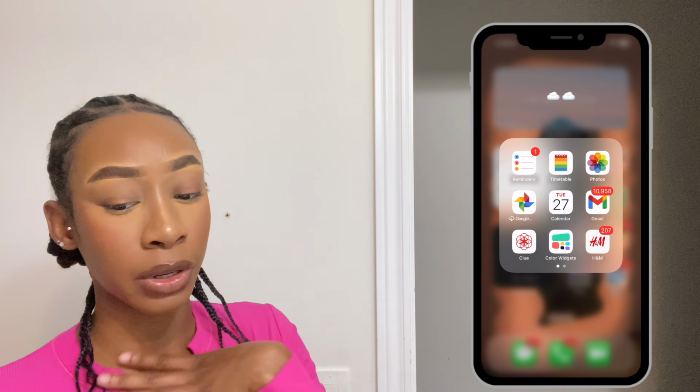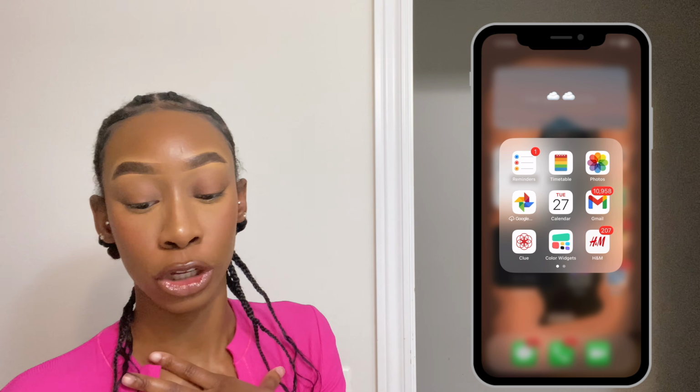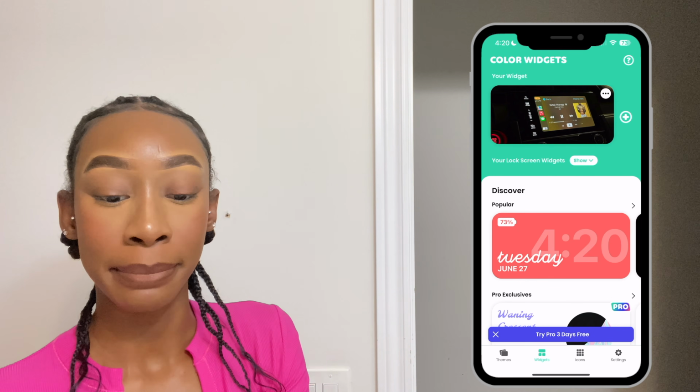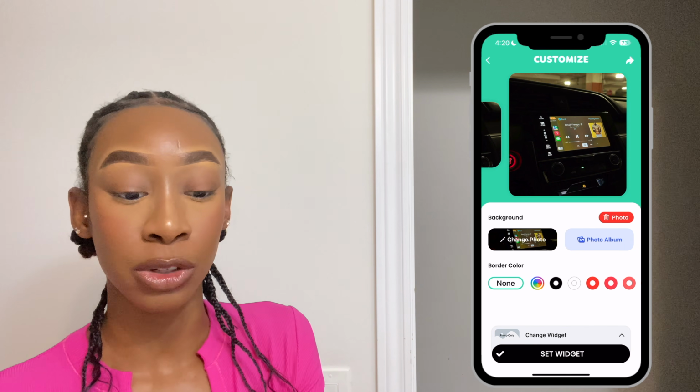I have Google Photos. I have Calendar. I have Gmail. Color widgets is what I used to put that widget on my home screen that I showed you earlier. It's really convenient.